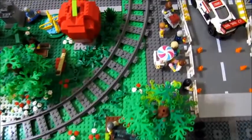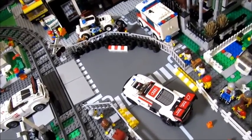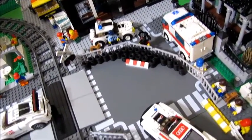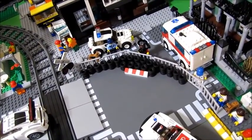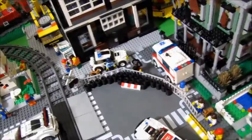The race goes right by the park here, downtown park, and into the last little curve of the residential section, and also the last curve of the race before the finish. And there is an ambulance and police car sitting there, just to watch over that section.